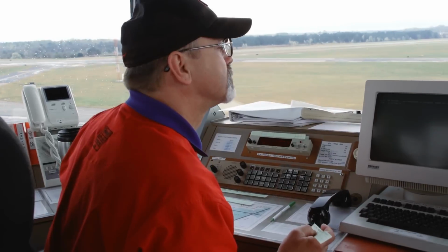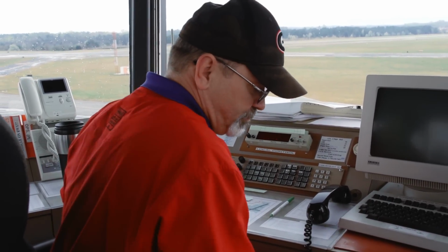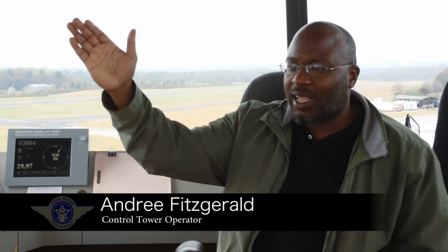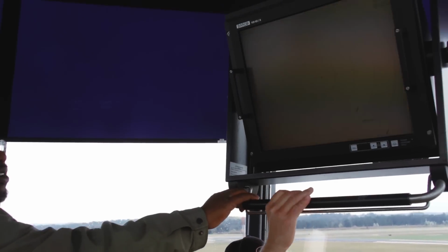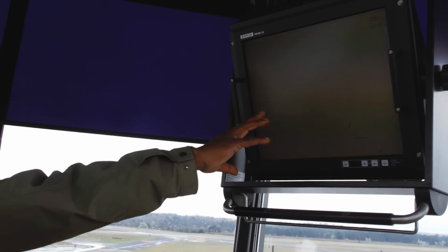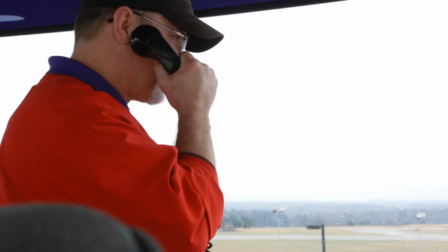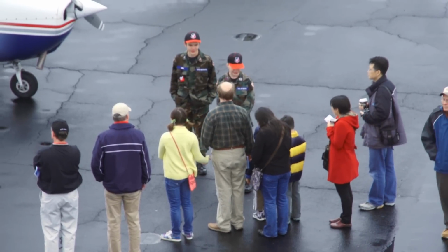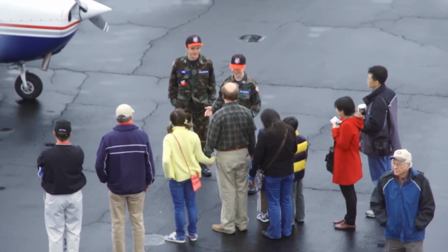Typically, the FAA's mission statement is the safe, expeditious flow of air traffic. And we just kind of, you got guys leaving and taking off. We kind of sequence them into the runways and make sure the runways are clear of any debris or other aircraft. Just kind of guide people in and out of the airport and make sure that the runway area is clear.